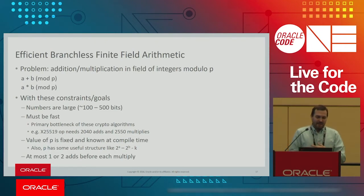Another thing that you need is branchless finite field arithmetic. And finite field sounds like a really scary mathy thing, but it's really just that you need to do addition and multiplication in the field of integers modulo some value p, where in the case of all these algorithms, p is a prime. And you typically have these constraints, at least related to crypto, that the numbers are very large, so 100 to 500 bits. It needs to be fast because this operation is the primary bottleneck of all of these crypto algorithms.